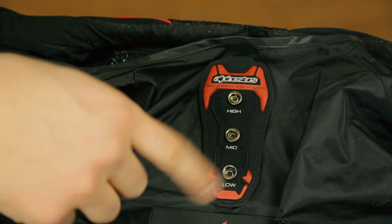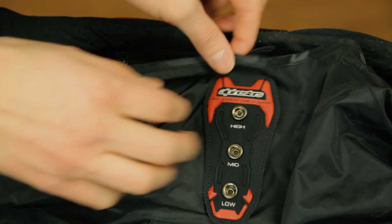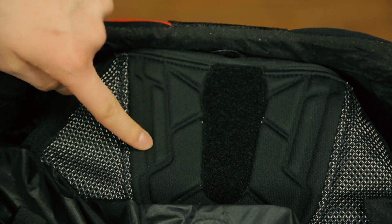As with all Alpinestars products, you'll have to buy the back and chest protector separately. What is unique about this jacket is that A-Stars gives me the choice between a snap-on protector and a more casual insert pad.